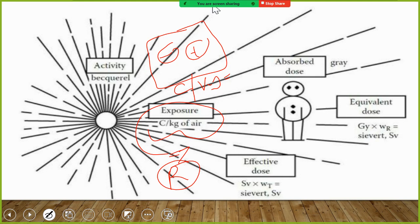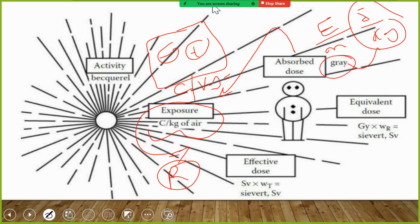Now the radiation is incident on your body. You can ask yourself, I didn't absorb all this amount of radiation, so the absorbed dose will definitely be different from the exposure dose. We have to calculate how much energy will be deposited inside your body per unit of mass, so the unit will be joule per kilogram, which is called gray. So the absorbed dose has the unit gray.